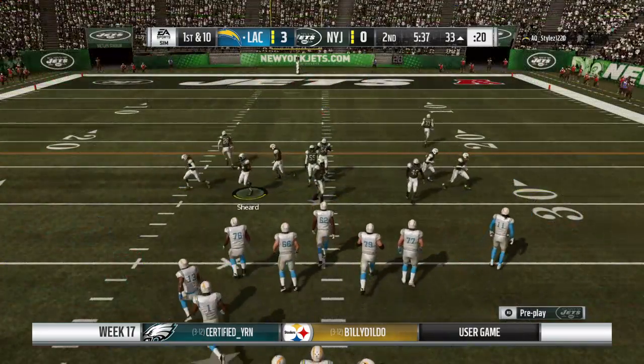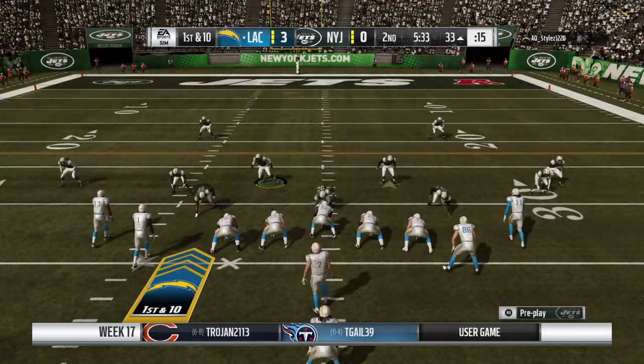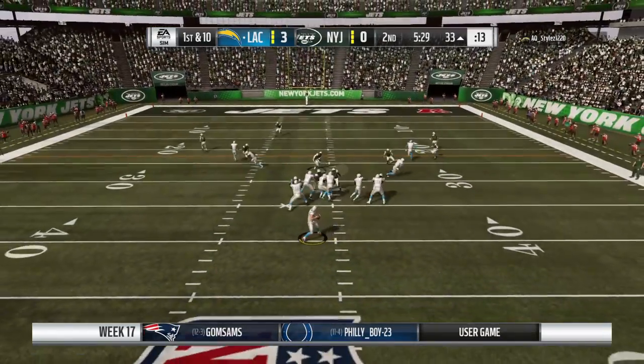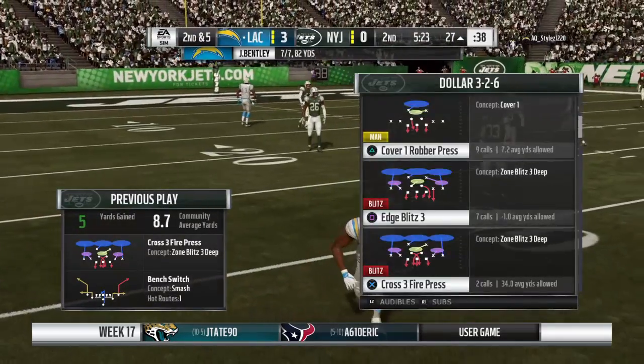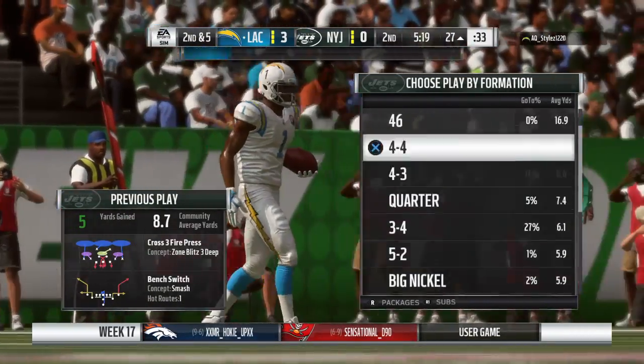This offense finding its legs now. Here's another 1st and 10. They'll look to throw now on first down. And he's got his man on the out route. And he'll be brought down at the 27-yard line. 5 yards on the catch there, brings up second down.